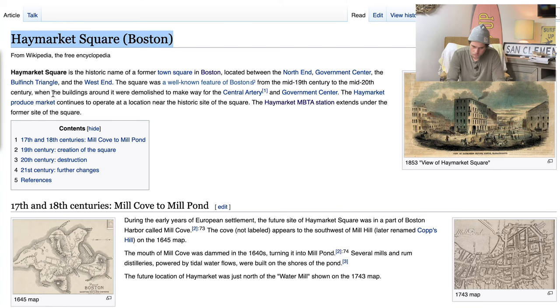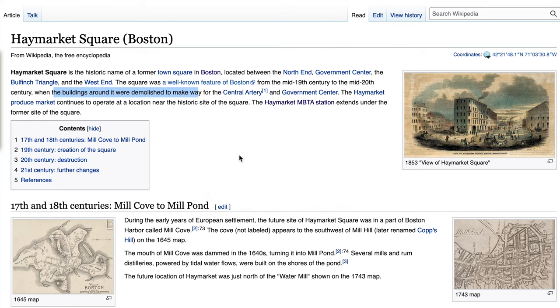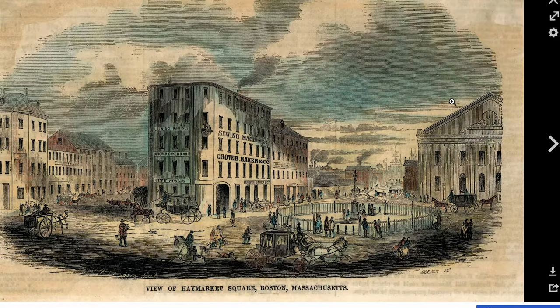We also have Haymarket Square here, but just like Scala Square, it needed to be demolished to make way for Central Artery and Government Center. So just ancient architecture, beautiful, extremely well built, but we gotta get rid of it because the GOV needs some more buildings.